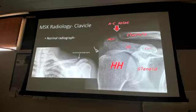But here's your anatomy, here's your AC joint again, clavicle, acromion, all right? Humeral head, glenoid, coracoid, scapular spine. Okay? Knowing the anatomy on this stuff, especially where your acromion and your coracoid is, because when we get to another image, that's going to be your telltale sign to help figure out anterior or posterior dislocation.